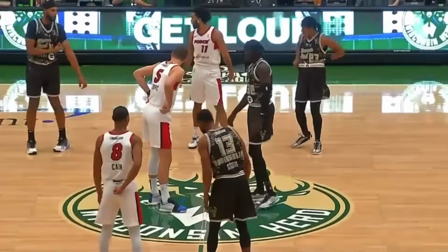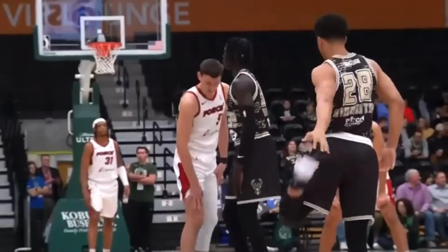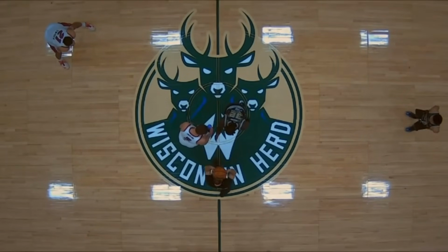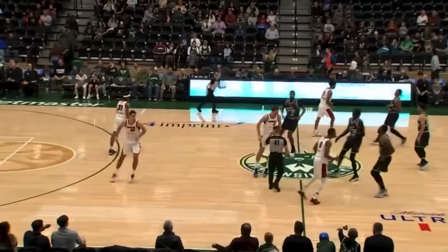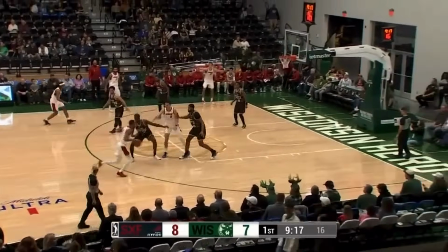I think we're in for a good one. Last time they played, 42 lead changes or ties in that game. These two teams are pretty evenly matched. Herd come in with a 3-2 record. They've won their last three. Sioux Falls is 2-2. 5 points early on for Glenn Robinson the third.